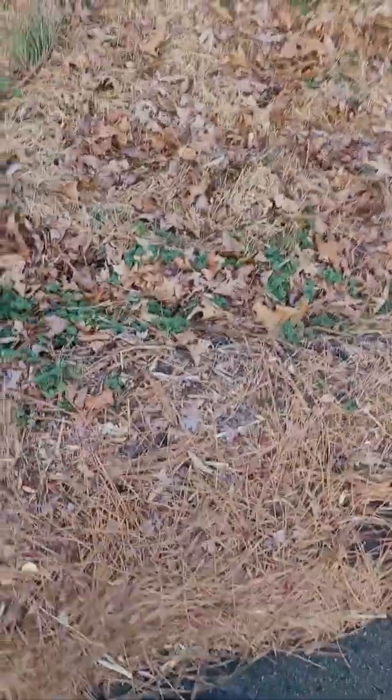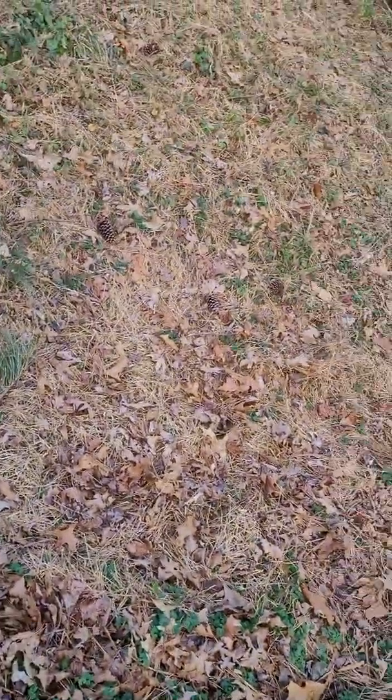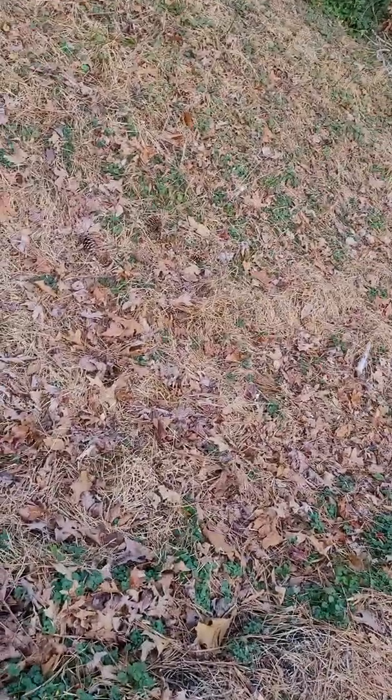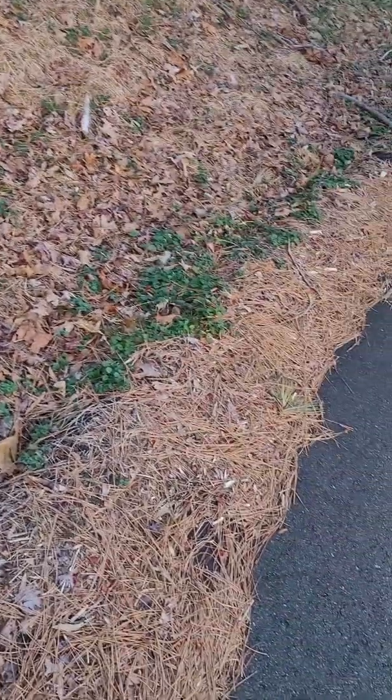Here, you see, they've got red flags on the back here, but I don't see any up here. But the lot, according to the drawing I made on the back, is 130 feet on both ends this way. It's 200 feet on that line going back, and 201 on this line going back.